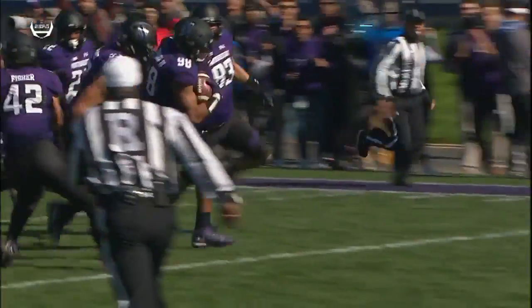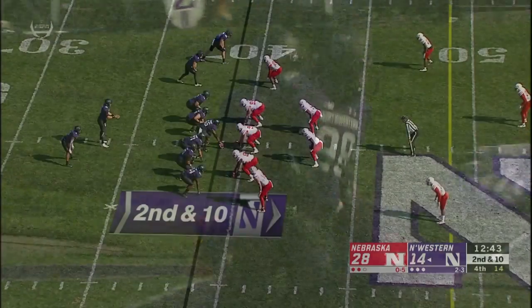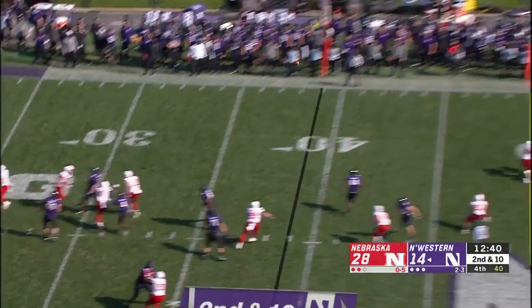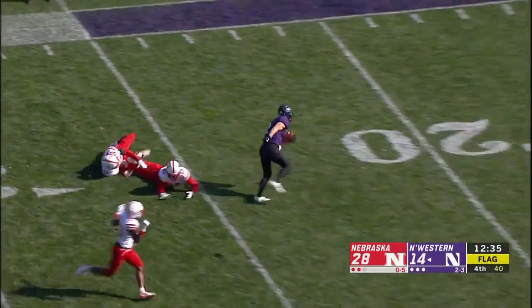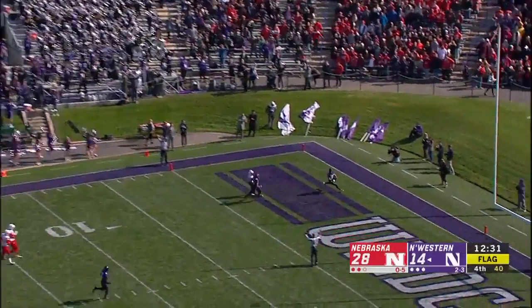Dialing up the pressure. It gets home. And a huge game-changing play for Northwestern. You got to get to work here, though. Pressure coming by Nebraska. Thorson caught by Nagel. And Nagel with no one between him and the end zone scores.